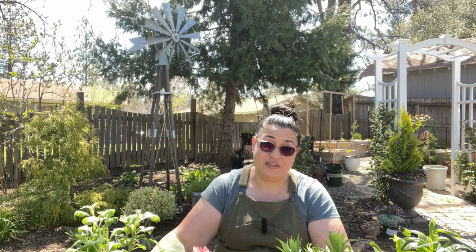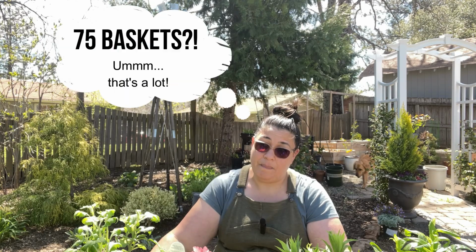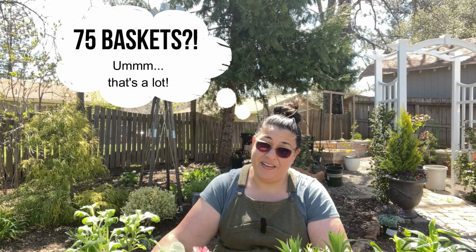But these 23 and the 52 that I picked up at the nursery yesterday, I have to make 75 baskets to plant them. That's a lot.